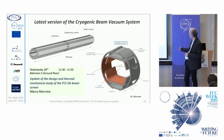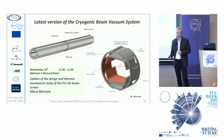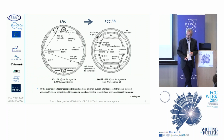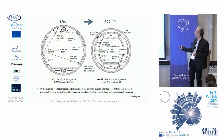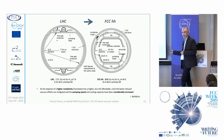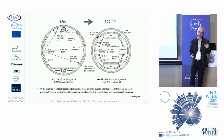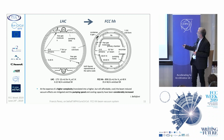This is the design where we assume laser-treated or amorphous carbon sawtooth, a screen with copper, and big pumping holes, and I just invite you to go to this seminar to know more about these things. And this is how it has evolved. This is the LHC, and this is our latest design. You can see it's a scale that has been even more challenging. We have to fit even in a smaller cryo tube. And these are the pumping holes.